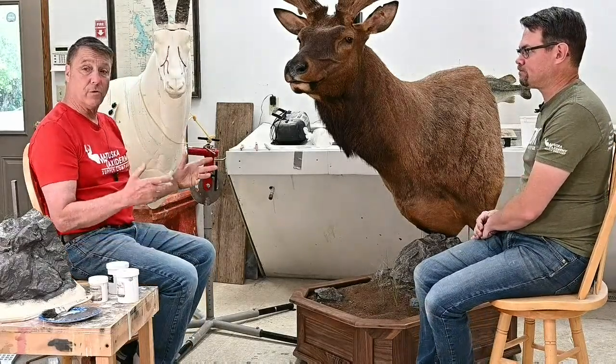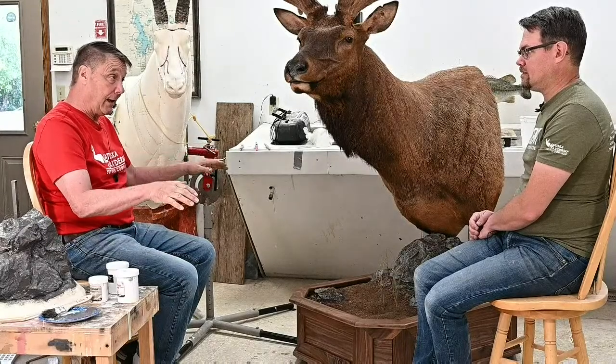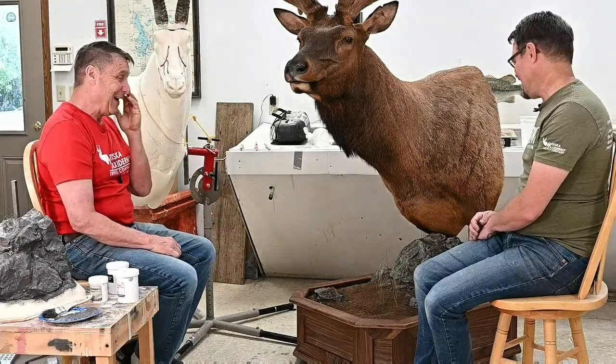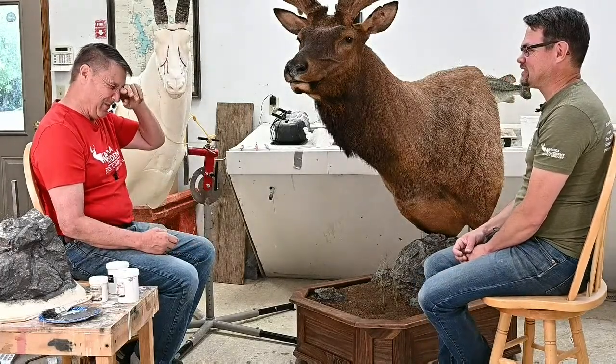But look where moss grows. Take a walk through the woods and look how moss grows. It doesn't just grow on a carpet, although it can. It doesn't just grow on the north side like people say. If you go by that, you're going to get lost. And it doesn't grow in polka dots. That's another thing we see a lot. That's a very good point.